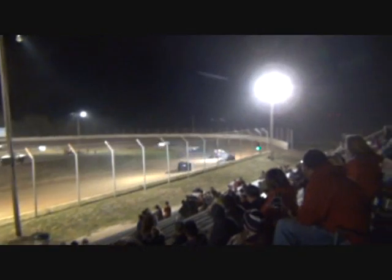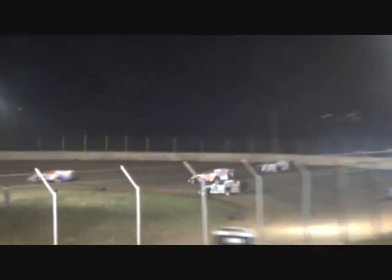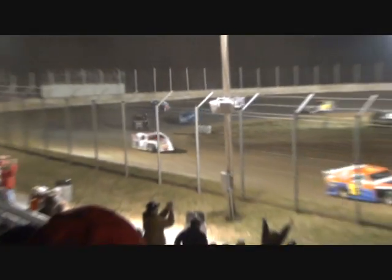Jason Hughes is now there. Hughes will dive down to the bottom. Daniel, here comes Phillips, here comes Hughes, and we're looking at the lead up front into turn 3. Oh yeah, here we go. Phillips gets into Daniels, one of the lap cars, and it'll put him around.